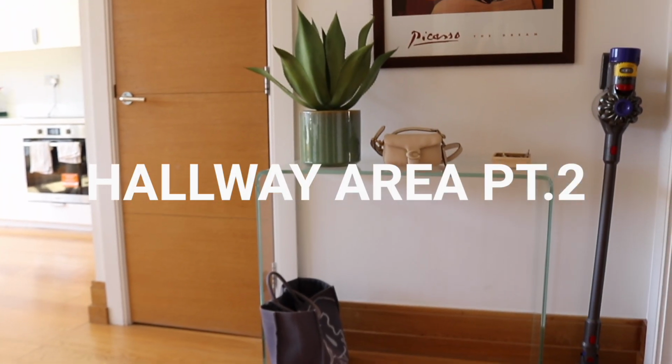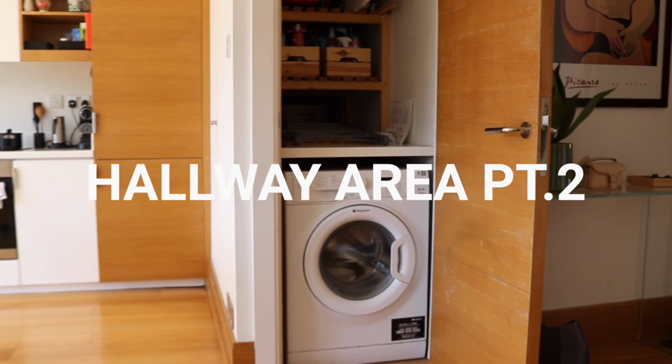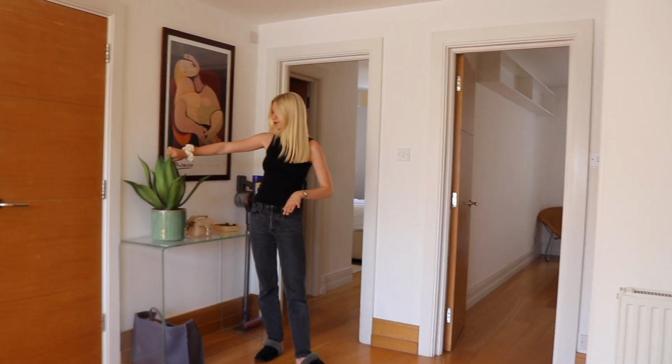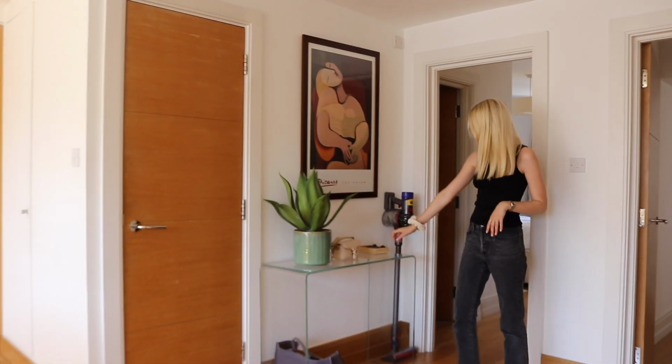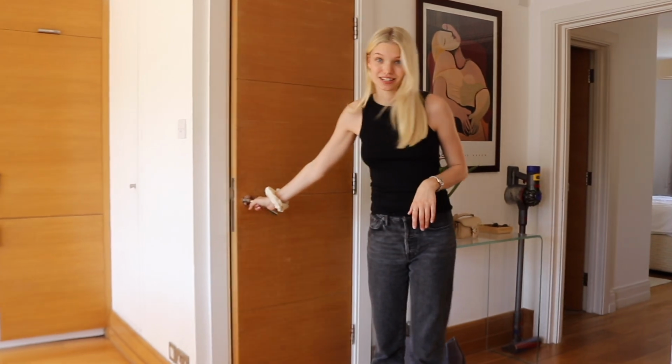Before we move into the bedrooms, this is our little hallway. I don't really know what to call this area, but this all came with the property. This is my plant that I brought from my previous store. And this is where I store my bags normally. This is where we store our keys. And this is also where our washing machine is.